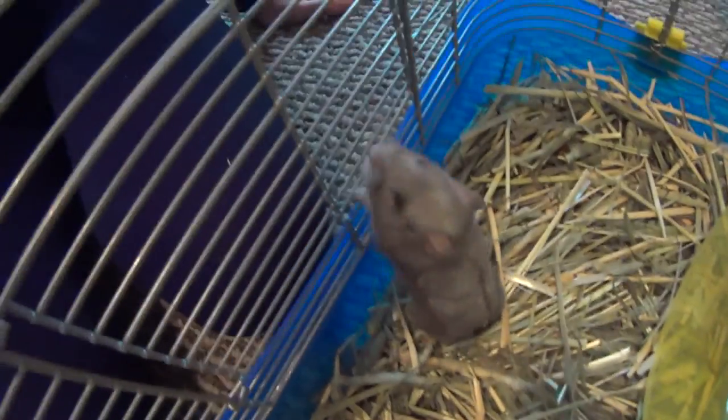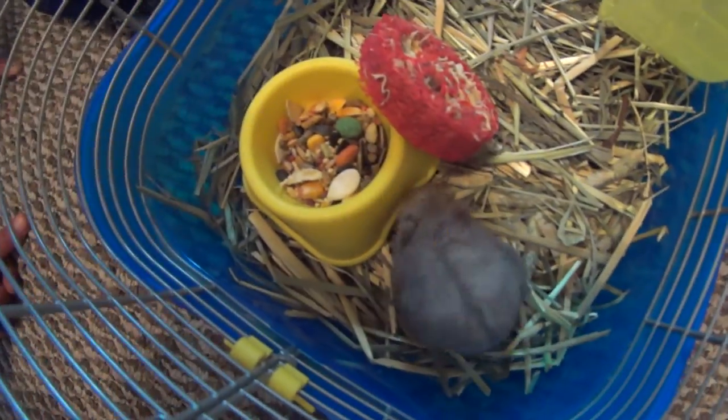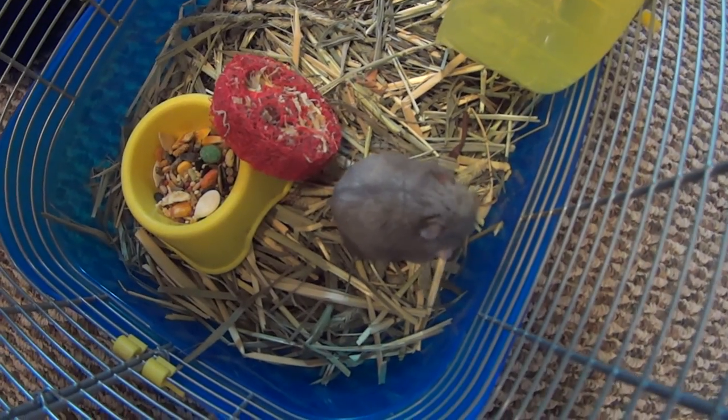He's our dwarf hamster, and he's about a year and a half old. So it's his first time having Timothy hay as his bedding.